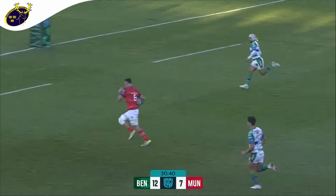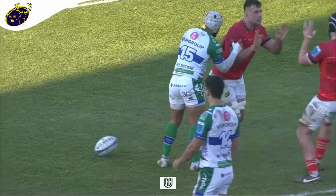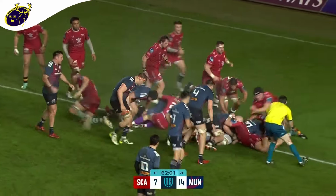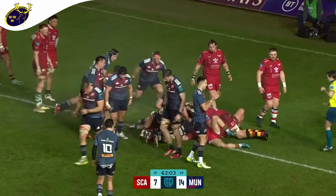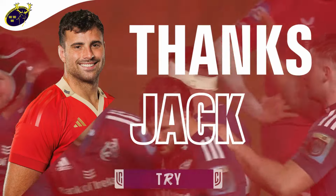Oh, the release is there for Jack O'Sullivan, and nobody is going to stop O'Sullivan. That's right. How close Munster are to a third. Pick, goal, drive. Try number three. It's the power game, and it's O'Sullivan for Munster.